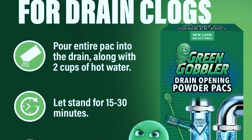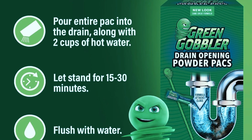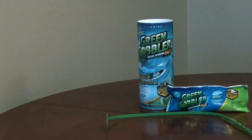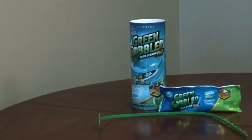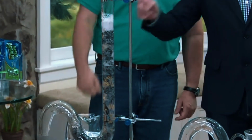Another thing we liked: the instructions are clear and easy to follow, so even first-time users will know exactly how to apply it. Many people like to keep a box of these on hand for those times when a drain starts slowing down. It's a fast and convenient solution for kitchen sinks, bathroom tubs, and shower drains.